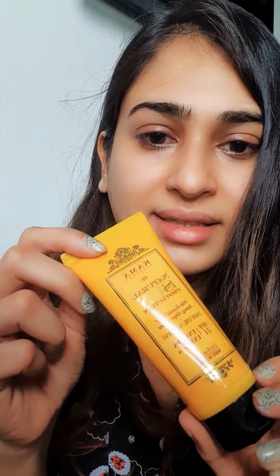creamy consistency. It works beautifully under your makeup. It gives you a nice moisture and a nice sheen. You can see, it immediately brightens up your face. Can you see the difference? It makes you feel like you have applied some compact, but it is not a compact. So yeah, please go and try this sunscreen.